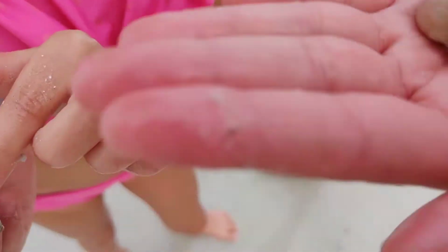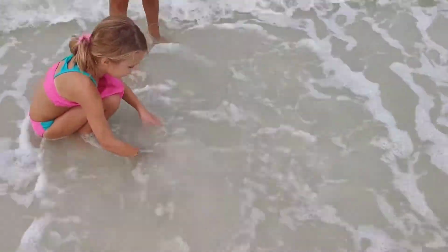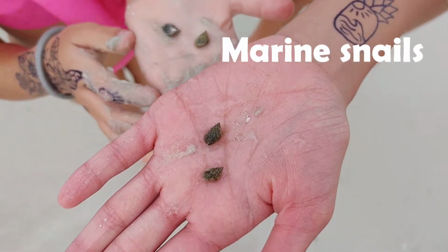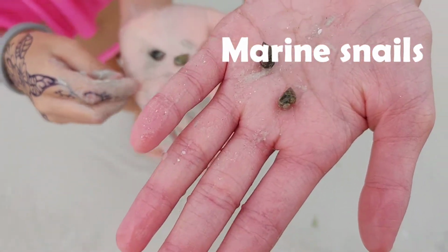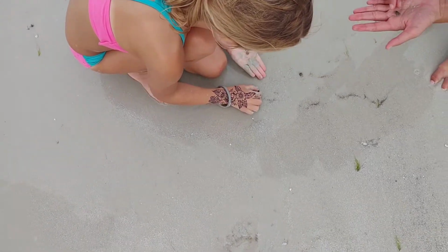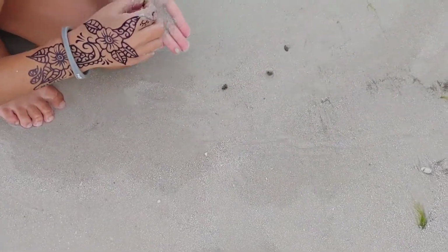Okay, well, we're gonna go release them back into deeper water. Okay, ready? Okay, so these are the marine snails, and we're gonna gently put them back down into the water because they were found right on the sand right here, and the water is brushing up. We're gonna show you how to gently put them back. You're gonna put them inside the sand. I like to bury a little hole for them.